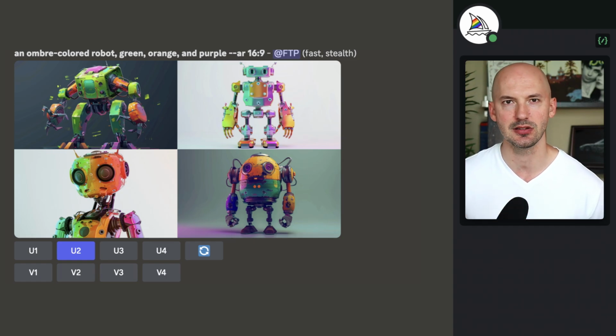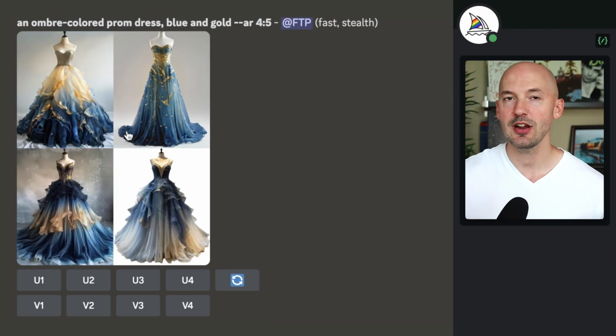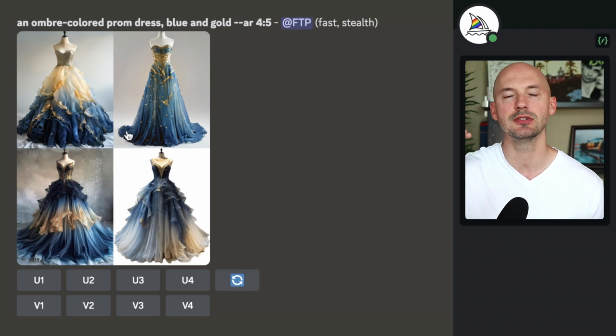Just beautiful results. Like look at this blue and gold prom dress. Very stylish, but very on the nose, blue mixed with gold in different areas. Whereas with an ombre colored blue and gold dress, we have the blue and gold fading in and out of one another. If you didn't know how to ask for this specific look, now you do.